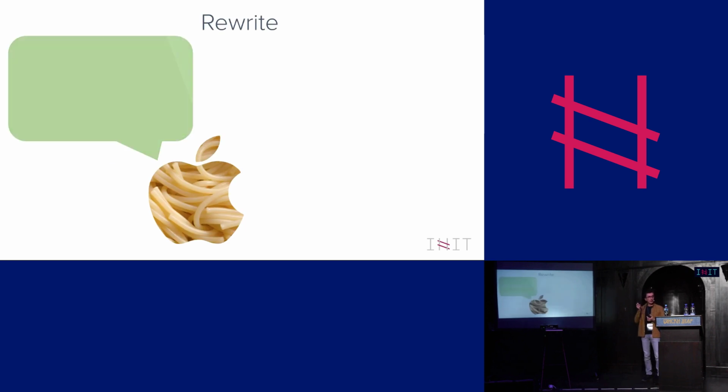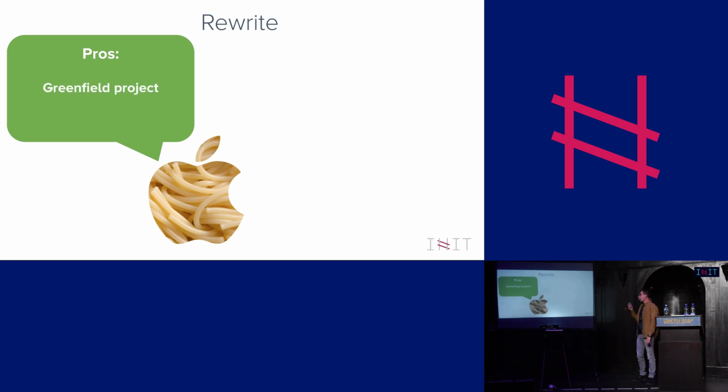First, let's check the pros of a rewrite. It can be extremely attractive for developers to get the opportunity to work on a new app. So this can be a great way to attract new developers into your company if you have a need. Another is that it's a really nice and easy way to introduce new technologies into the company. And finally, or hopefully at the end, you will have a code base that's in better shape than the old one. But this doesn't necessarily have to happen.